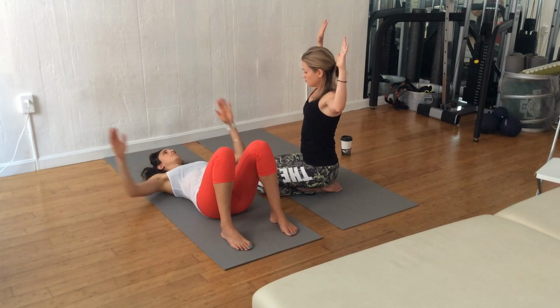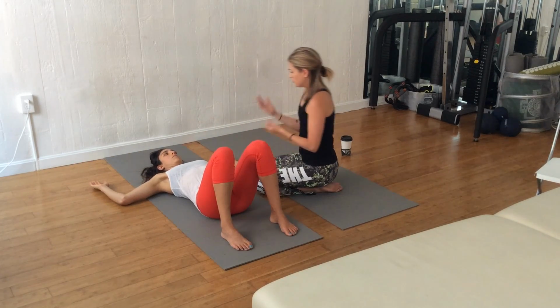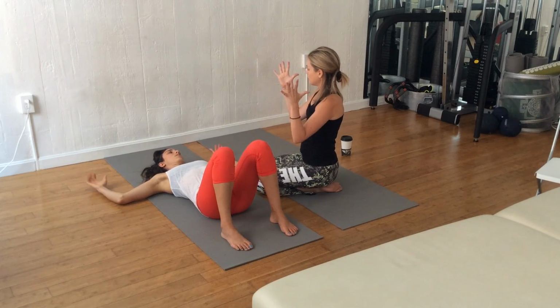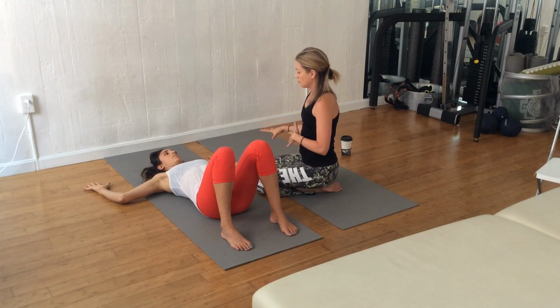Arms up to here. So elbows are shooting straight up from your shoulders here. Now you're gonna work with the back of your wrists as your point of reference. So you want to spread your fingers wide here, and then you want to just press the back of your wrists into the floor.